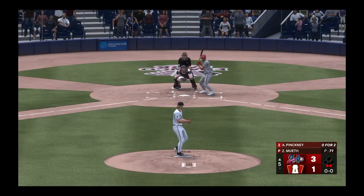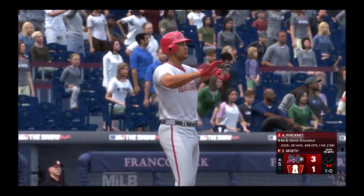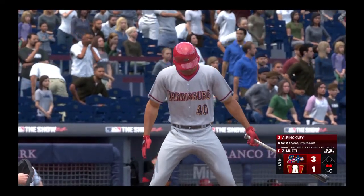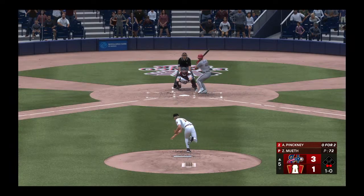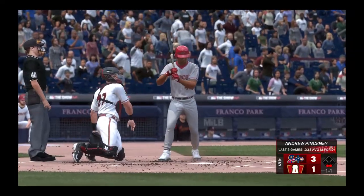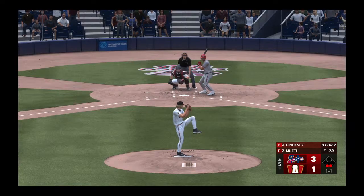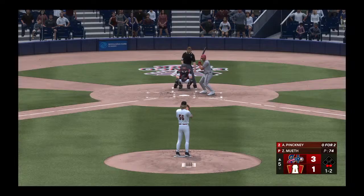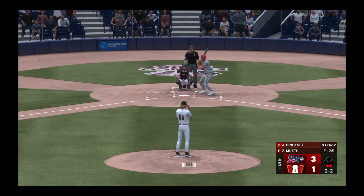So 2 down. Next up, Andrew Pinckney. Off the mark there. Ball 1. Pinckney goes 6 feet 3 inches, 215 pounds, and he's been touching home plate a lot lately, scoring 10 times in the last 10 games. Fouled off. He was late. And 1-2. Great time to go to the slider. He was clearly sitting fastball, which made his swing just a hair too early. Now he's got to protect with 2 strikes.